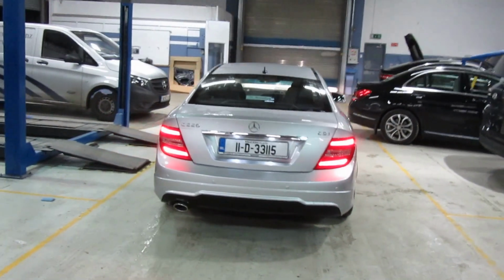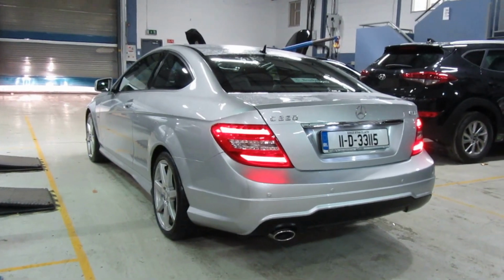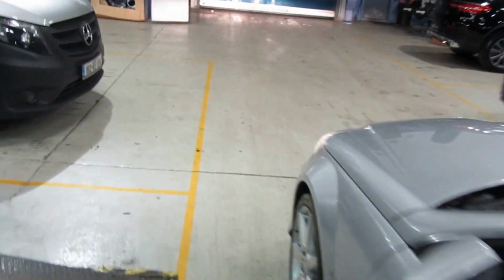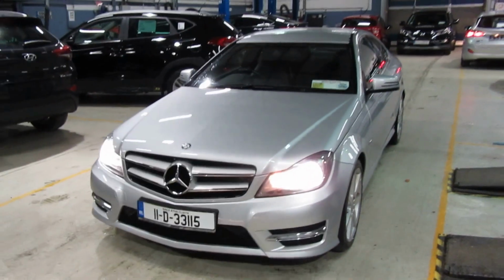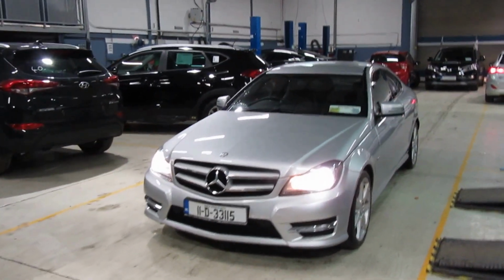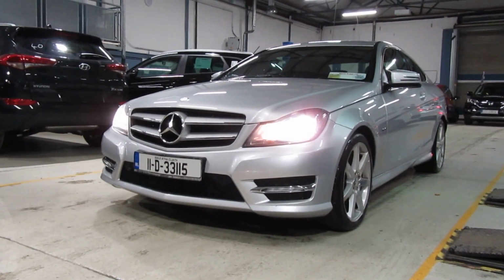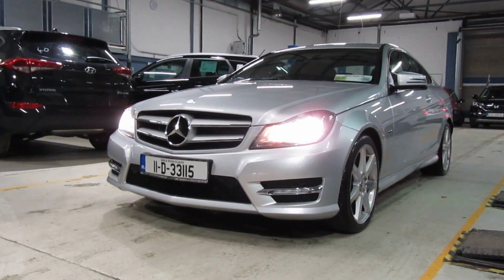Anyway, this car arrived in with us against a brand new Honda CR-V like this car over here. It's an unusual car because the C220 Coupe AMG was a really expensive car brand new, so there's not too many of them about in this kind of AMG spec. Now I'm not overly familiar with the Mercedes spec, so anyone that's looking at the video, I do stand to be corrected on some of the features, but I just have a quick overview so the potential customer has an idea if it's a car that they're interested in or not.